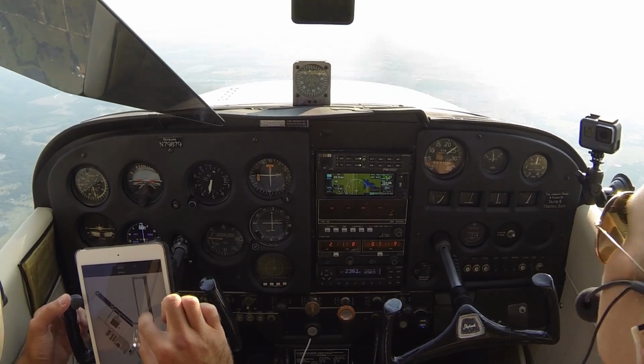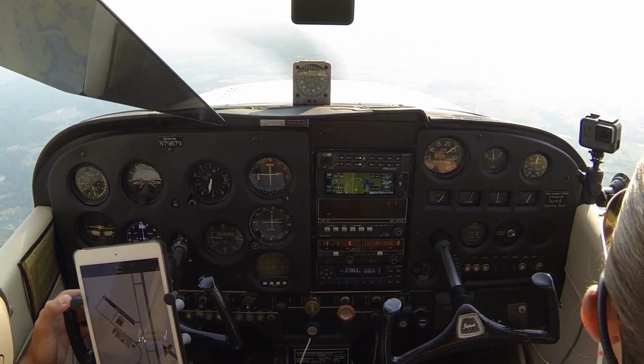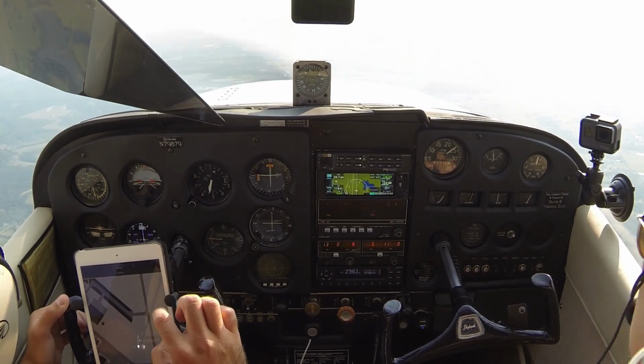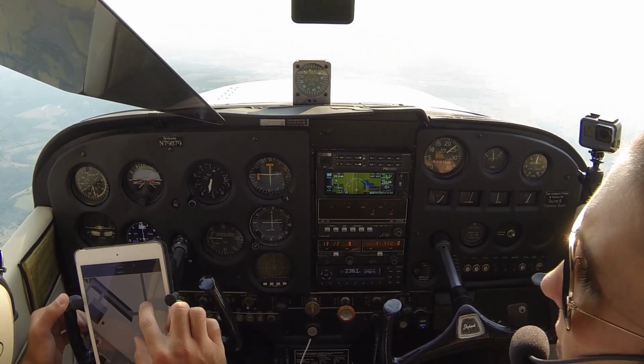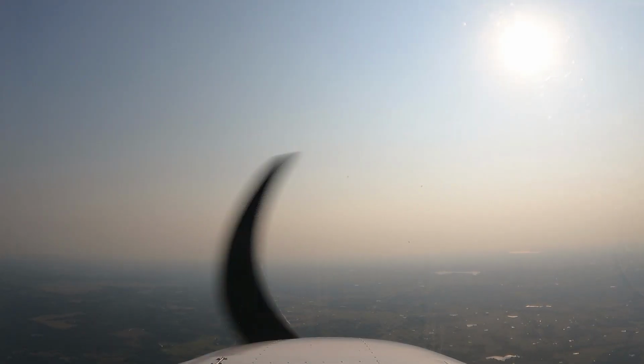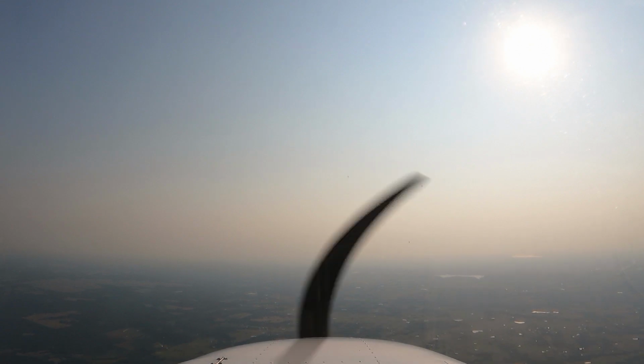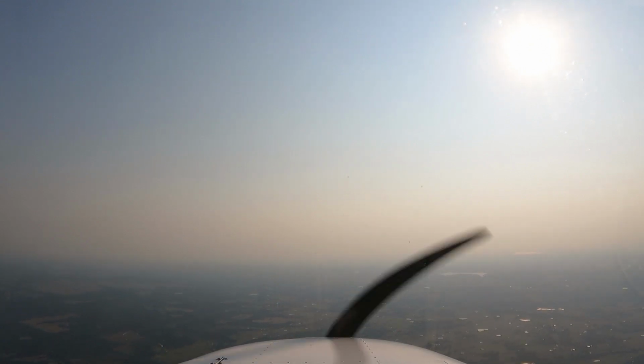All right, parallel taxiway. So we're gonna go over here, I think. SafeTaxi doesn't tell you what taxiway that is. They said look for Bravo, so that's what we're gonna look for. But yeah, we'll taxi off the runway, taxi the parallel, and then park on this side of the closed runway.